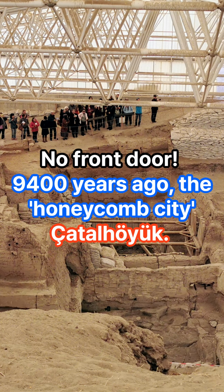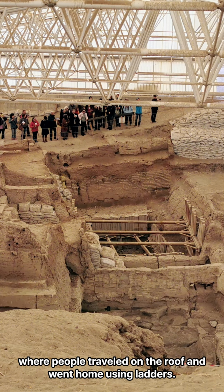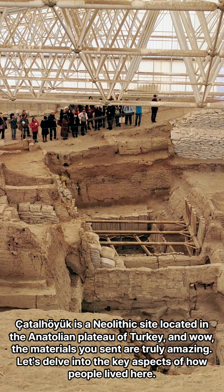No front door. 9,400 years ago, the honeycomb city, Çatalhöyük, where people travelled on the roof and went home using ladders. Çatalhöyük is a Neolithic site located in the Anatolian plateau of Turkey. And wow, the materials you sent are truly amazing. Let's delve into the key aspects of how people lived here.